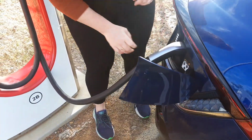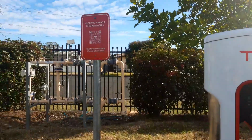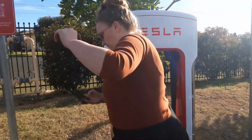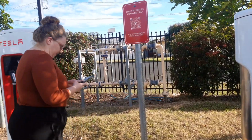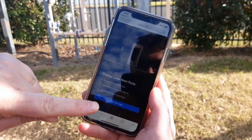Yeah, I think one of them is just a Type 2 and the other one is a full CCS. Now what? Well, now you need to go up there and scan the instructions and download the app and set up an account and everything else. Yeah. All right, charge your non-Tesla. Get the app.